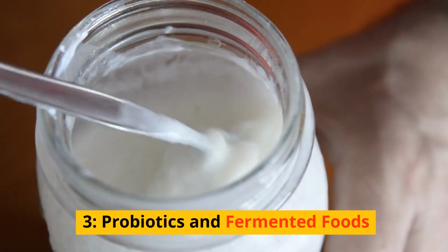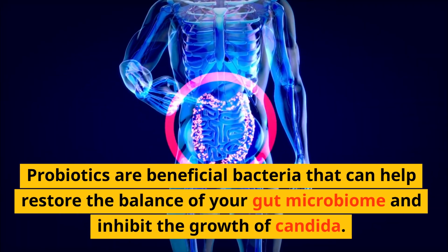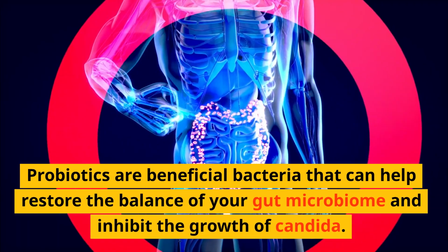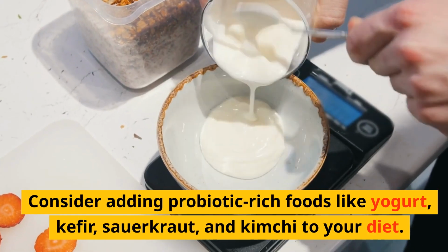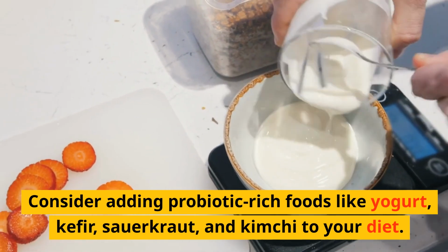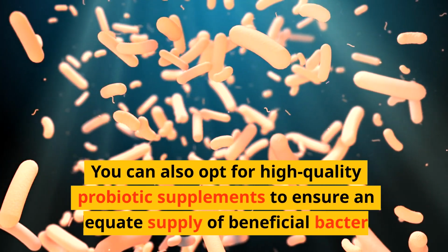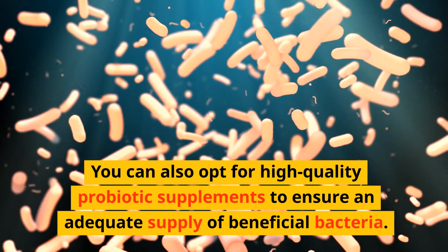3. Probiotics and fermented foods. Probiotics are beneficial bacteria that can help restore the balance of your gut microbiome and inhibit the growth of Candida. Consider adding probiotic-rich foods like yogurt, kefir, sauerkraut, and kimchi to your diet. You can also opt for high-quality probiotic supplements to ensure an adequate supply of beneficial bacteria.